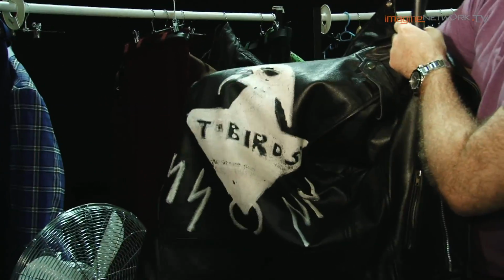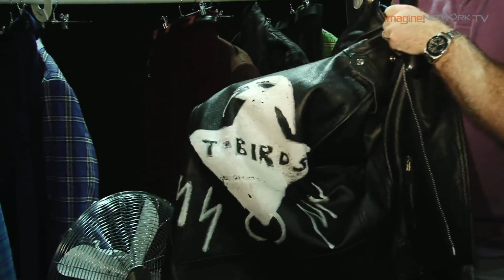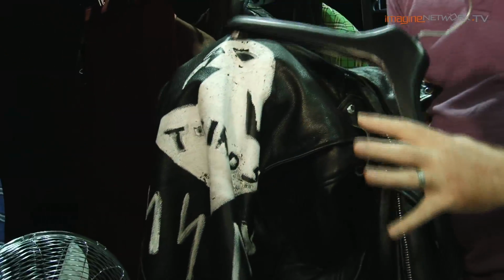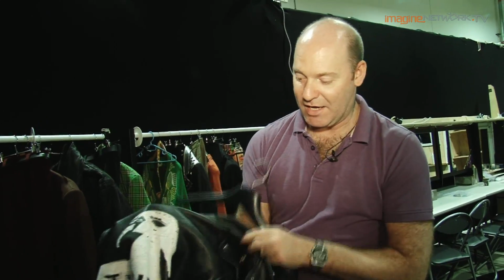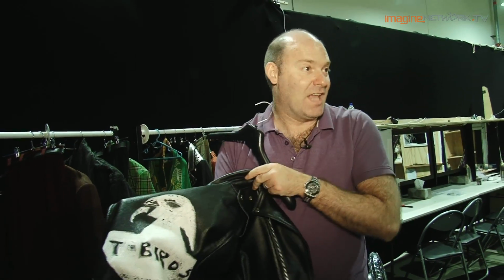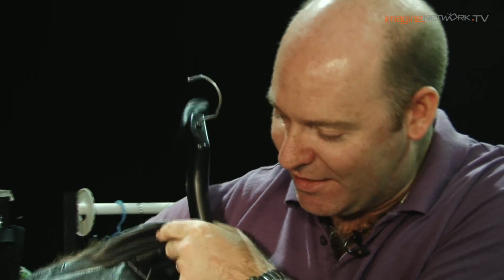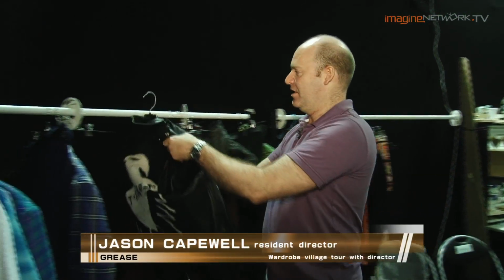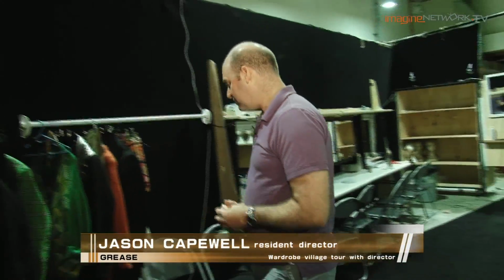So there's the logo on the back. Now it's a misconception with the T-birds. Everybody expects the logo to be perfect, but that's not the idea behind it. The idea behind it is that the greasers, the T-birds themselves, painted their own jacket. So that's why it looks like it's been hand painted. So it's not a perfect piece of art by any means, but very cool. So I'll put that back on there. Also, again, these leather jackets are really heavy. They're quite hard to dance in.